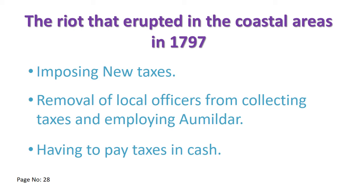Next reason is having to pay taxes in cash. They paid taxes earlier in goods, thereby causing people to suffer terribly because the use of currency was not popular among the people. So, the last reason is having to pay taxes in cash instead of the traditional method of paying taxes in goods.